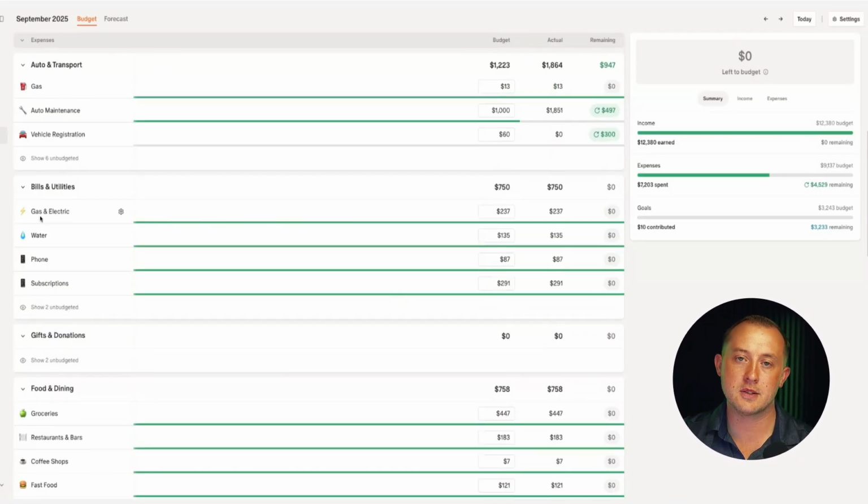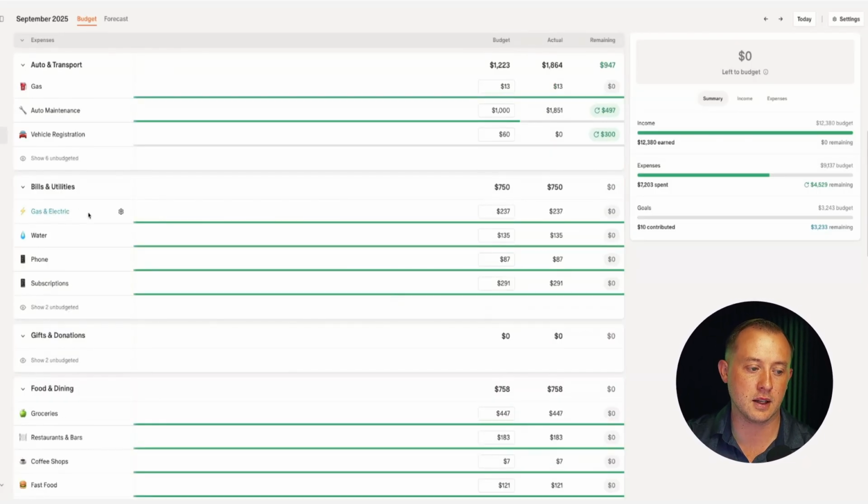Bills, utilities, these are utilities. Gas and electric, water, phone. We try to roughly estimate what this will be. It stays within a certain range. It changes from summer to winter, but we usually put $250 for gas and electric, another $150 per month came in under for water. Phone bill, you're going to pay it.